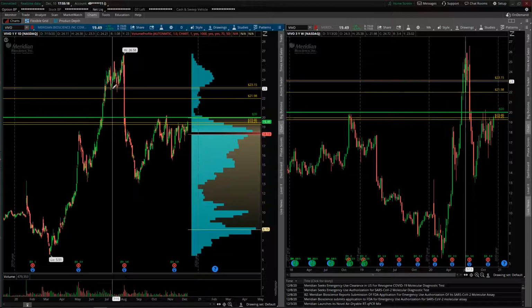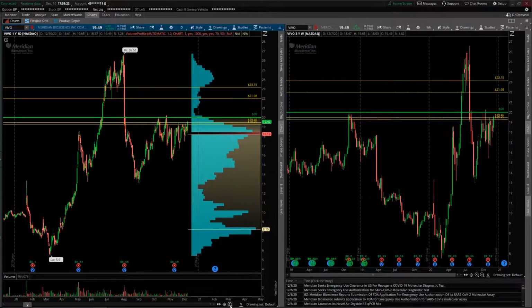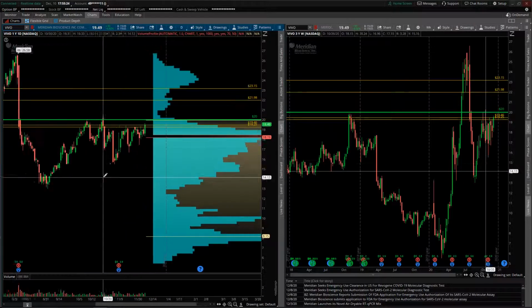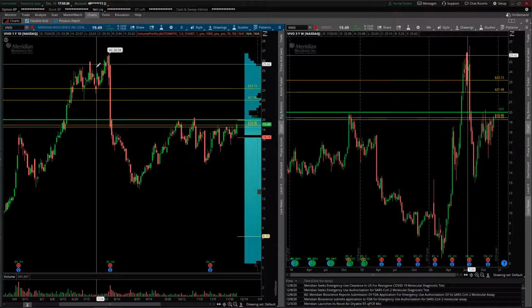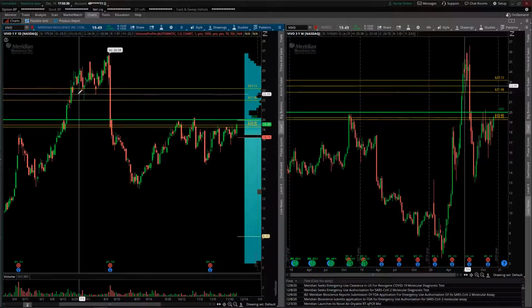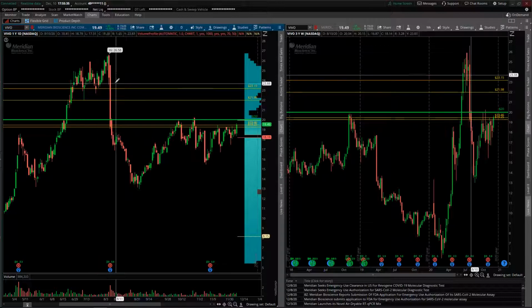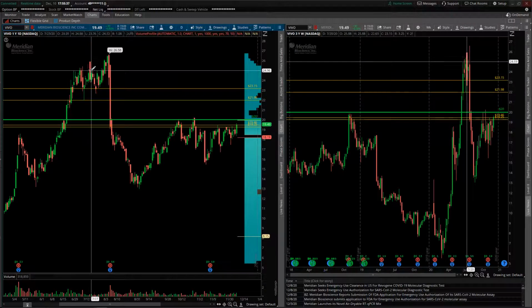Clearly there was some support right here, and we'll just zoom in so you guys can see that a little bit better. Clearly there was right here at this 23.14 level, clearly there was support right here. Clearly there was some resistance right here. Clearly there was support right here, and then it just ripped right through it. Above that, it's right here.